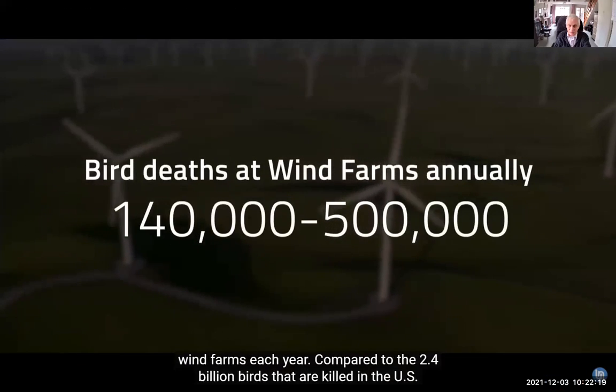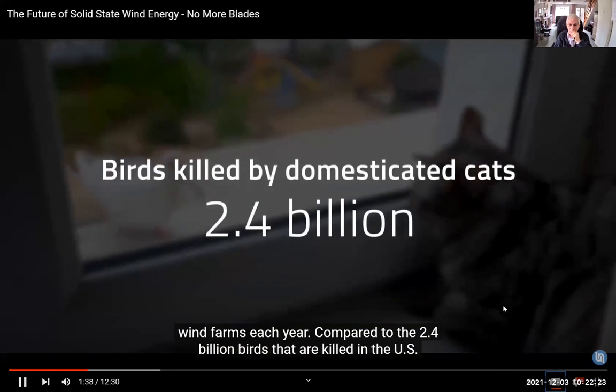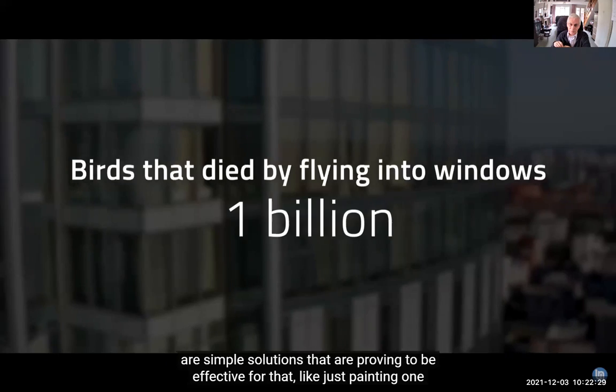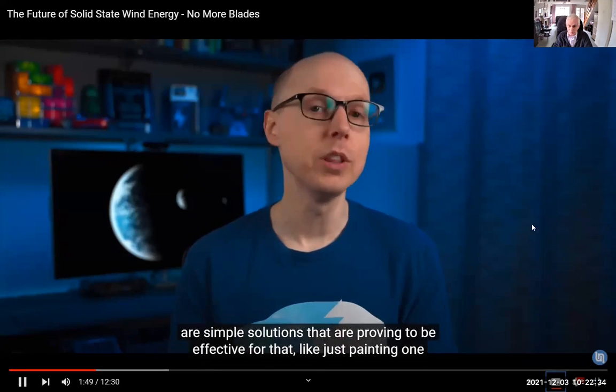500,000 birds die at wind farms each year. And compare that to 2.4 billion birds that are killed in the U.S. each year by domesticated cats, or the 1 billion birds that die from flying into windows. And there are some simple solutions for wind turbines that are proving effective, like just painting one of the blades black. It's helping to protect birds.